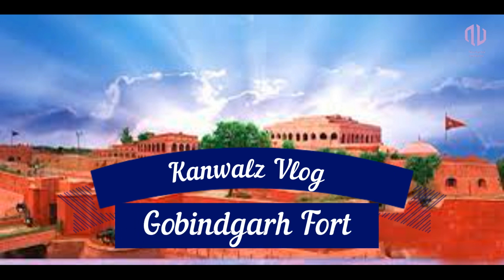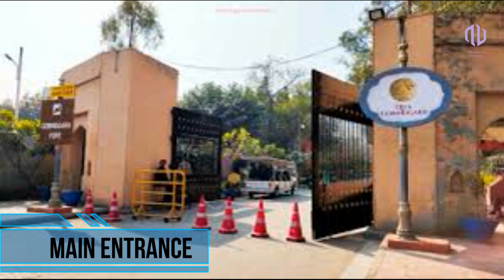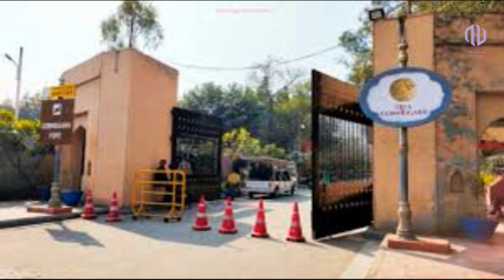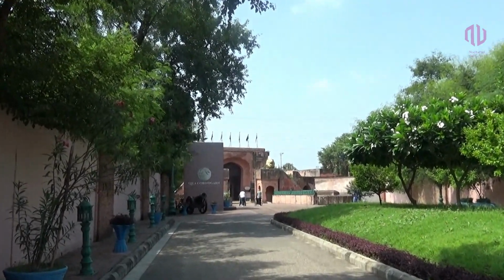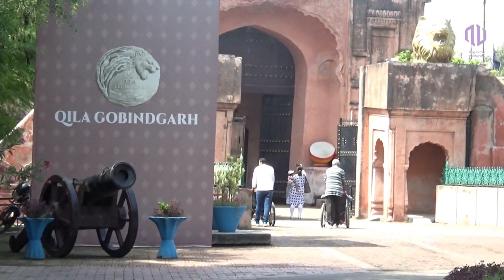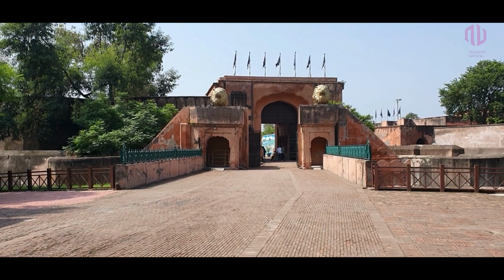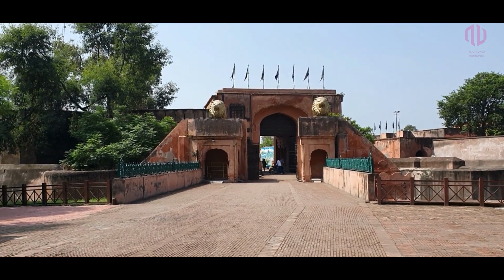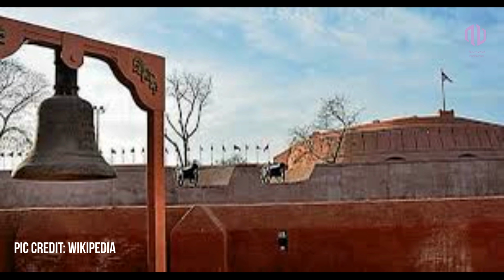Today we'll be visiting Gobindgarh Fort in Amritsar, Punjab. Gobindgarh Fort is a historic military fort located in the center of the city of Amritsar in the Indian state of Punjab. The fort was until recently occupied by the Indian Army, but was opened to the public on February 10, 2017. Today, the fort is being developed as a museum and a theme park as a repository of Punjab's history.